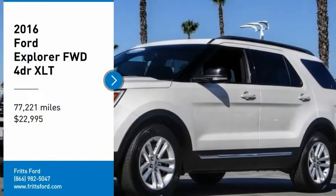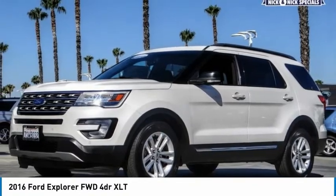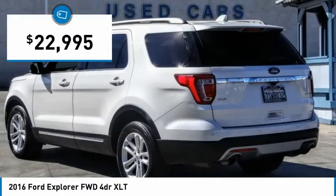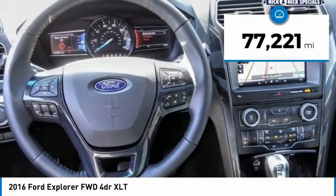Come test drive 2016 Explorer. You've got a lot of capabilities to call on in a Ford Explorer. Don't underestimate your choices, and is priced below $25,000. This vehicle has less than 80,000 miles.